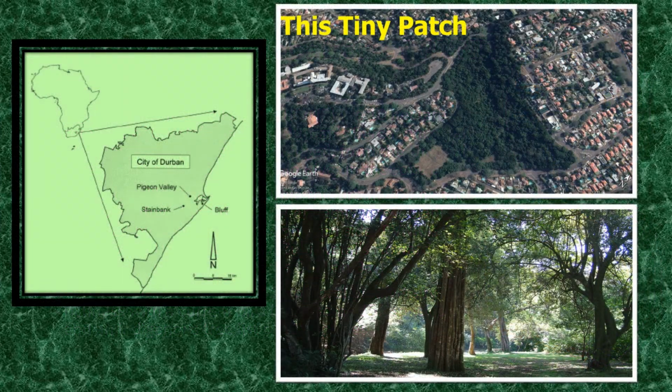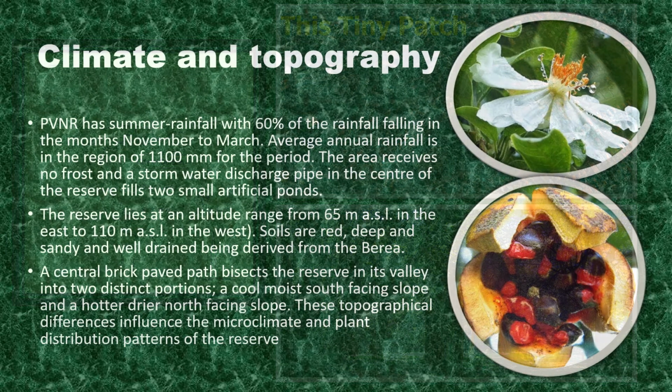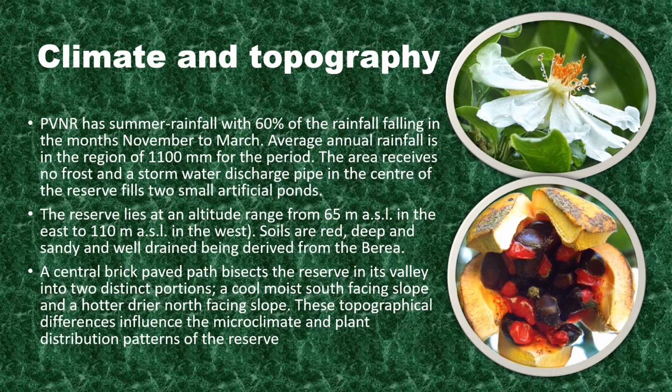You can see from the map that it is within the province of KwaZulu-Natal, in the city of Durban, close to Durban's Bay, overlooking the bay and the Bluff. And now the topography of Pigeon Valley.